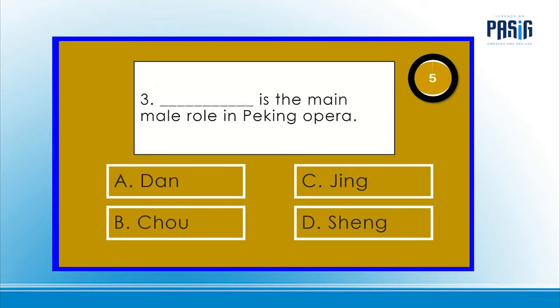Number 3. Blank is the main male role in Peking opera. A. Dan, B. Chao, C. Jing, or D. Sheng. You have 5 seconds. Time is up, and the answer is... You got it right. That is D. Sheng. Ready for number 4?